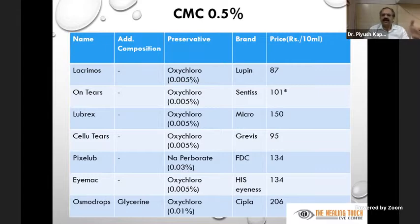The first thing as a clinician I would look into is what preservative it contains, what composition it has, and then the cost, to check for the affordability of the patient. Like, if in composition I see that my patient would only require a single drug like CMC and may not require any additive, a single drug with an economical cost would be the choice.